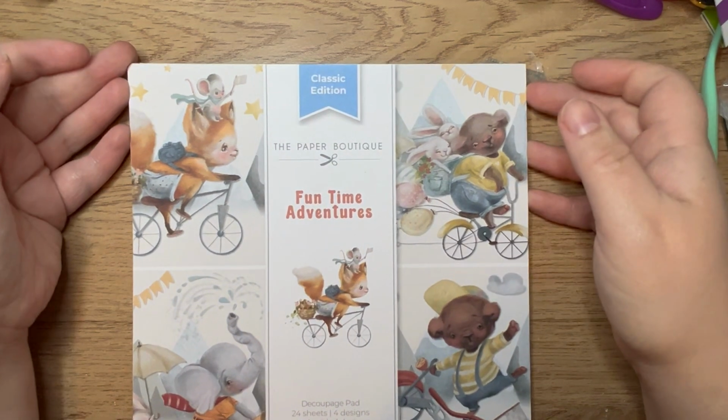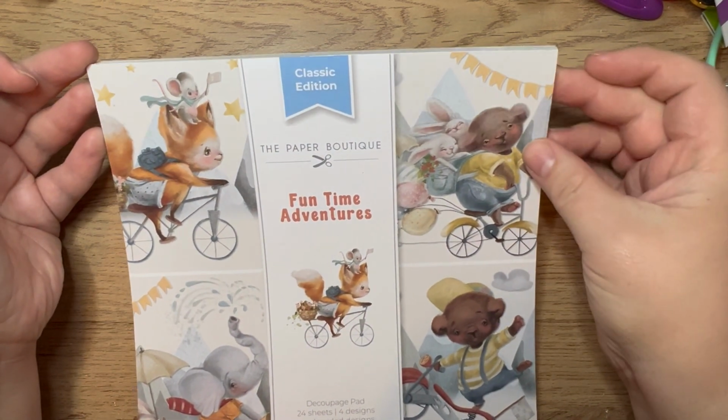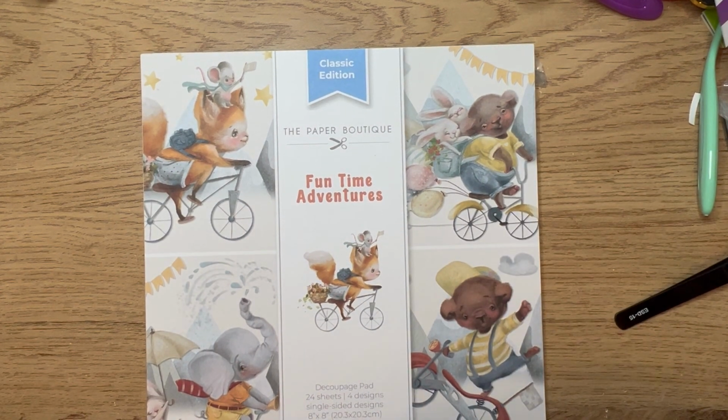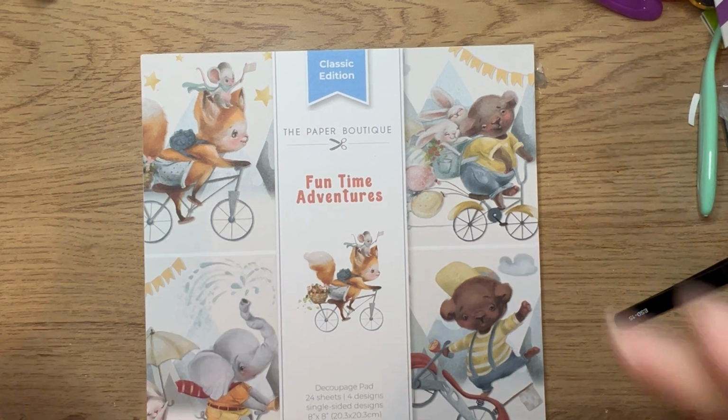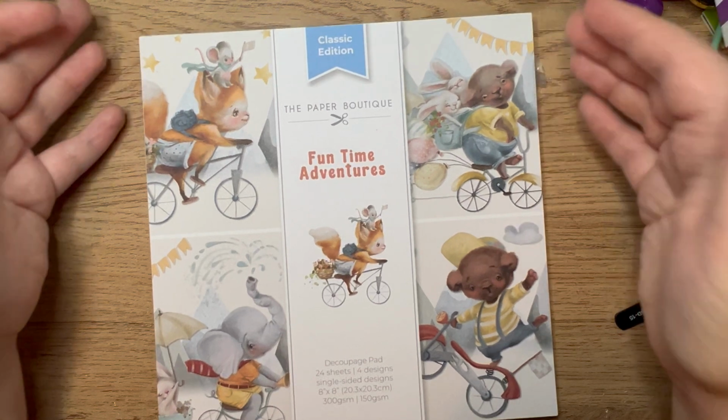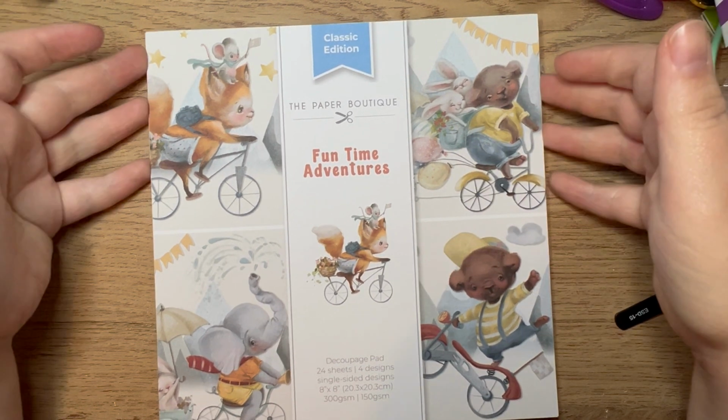Then, this one's new. Then, I'm excited to show you this one actually. This is the Paper Boutique Fun Time Adventures. Now, I have something else in the Fun Time Adventures. So on my first look round, I did bypass this because I thought it was part of the range that I'd already picked up. And it is, but this is actually a decoupage pad that I wanted to have a look at.